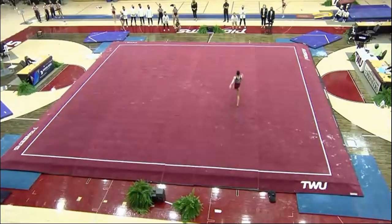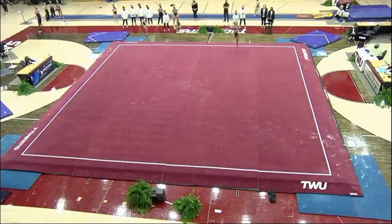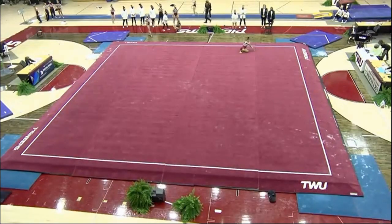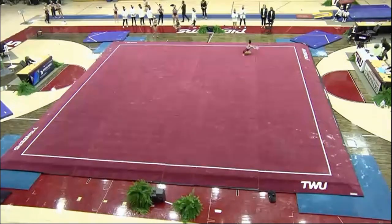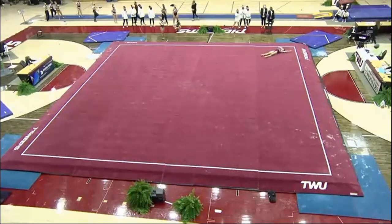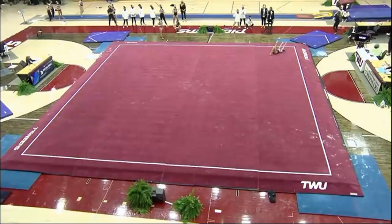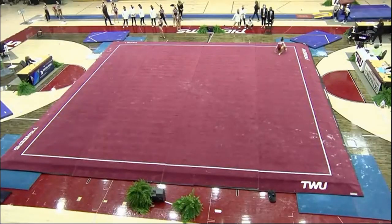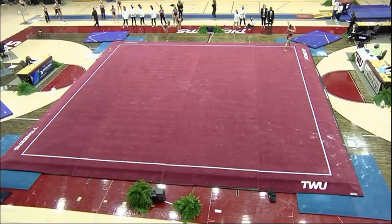I believe this is Vanessa Denise. She's a sophomore out of New Jersey for the Sooners. Oklahoma's score just updated. It's a 147.325 before heading into their final rotation.